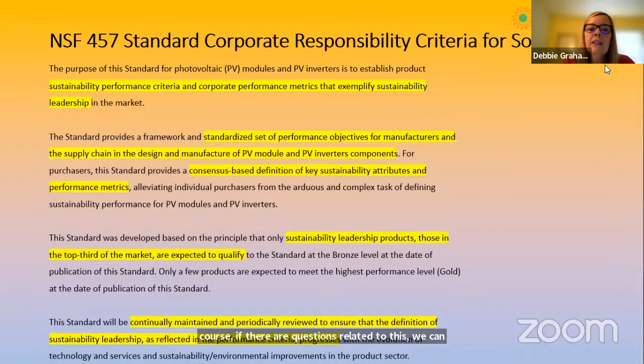So the actual purpose of the standard as it's written for photovoltaic PV modules and inverters is to establish product sustainability performance criteria and corporate performance metrics that exemplify sustainability leadership in the market. The standard does provide a framework and a standardized set of performance objectives for manufacturers and their supply chain in the design and manufacture of PV modules and inverters. For purchasers, the standard provides a consensus-based definition of key sustainability attributes and performance metrics, alleviating those purchasers from the arduous and sometimes complex task of defining sustainability performance for PV modules and inverters.